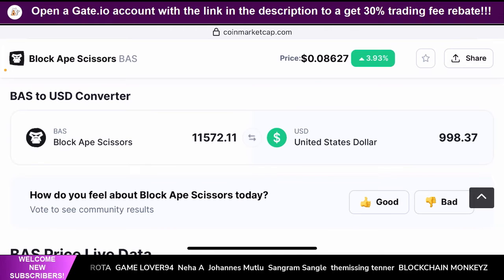And if this does a minimum of 100x, right? Again, it has done much, much better than that last bull rally, right? But if it does a minimum of 100x, you can make, again, easily like 100,000 or more, easily, right? Like it's easily possible from this token, right? A $1,000 investment will give you $100,000.